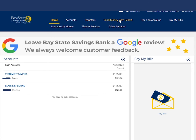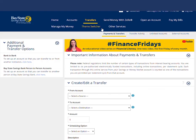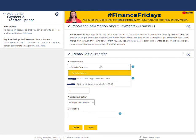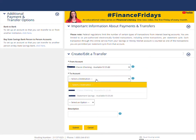Transferring money has never been easier thanks to online and mobile banking. You can literally transfer funds no matter where you are. To transfer money, start by clicking the Transfers tab on the top of the page. You'll see 4 options: Payments and Transfers, Transfer Activity, Unlinked Accounts, and External Accounts. To transfer, click the Payments and Transfers tab. Head to the drop-down that says Create/Edit a Transfer, and select the account you'd like to transfer money from using the drop-down menu. Next, select the account you'd like to transfer the money to.